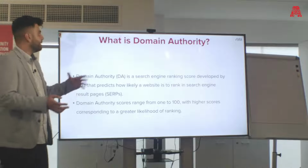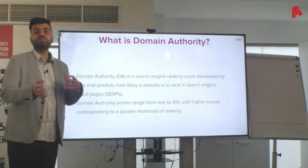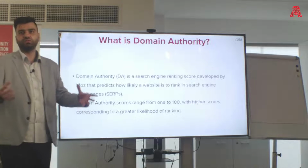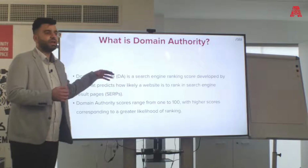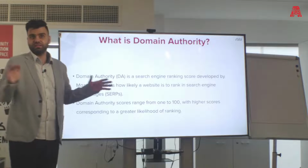So Moz created a kind of simulator of how Google understands it, through a lot of tests and research, and even Google refers to it sometimes. Google employees will refer to it. It became a kind of global standard for this, but it is not a ranking factor. It's not related to Google at all.